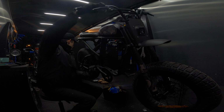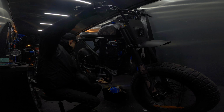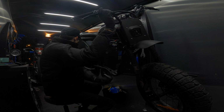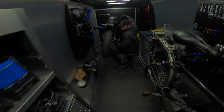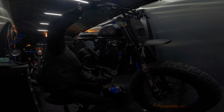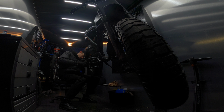Nice angle. Get it from the rear too, let's see here. You can cut them both. Boom. They're good. It's like being at the dentist office.